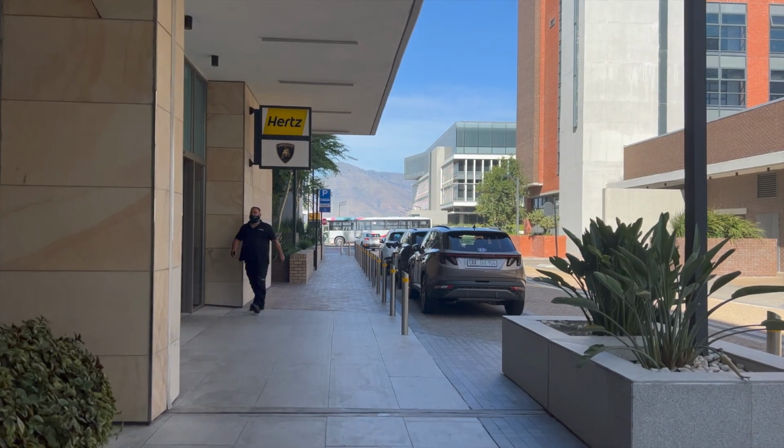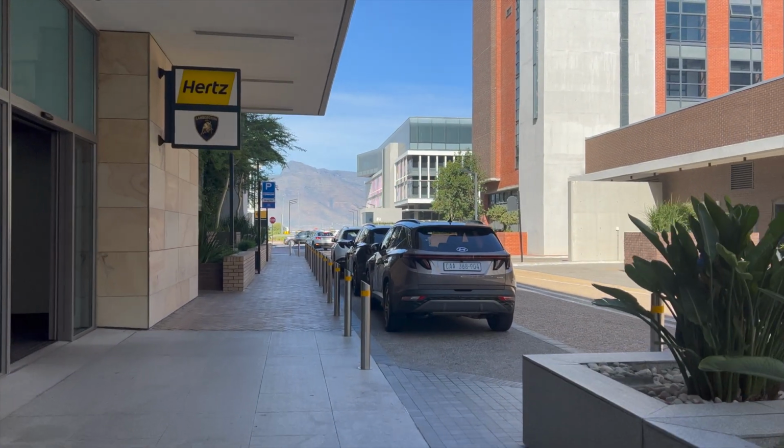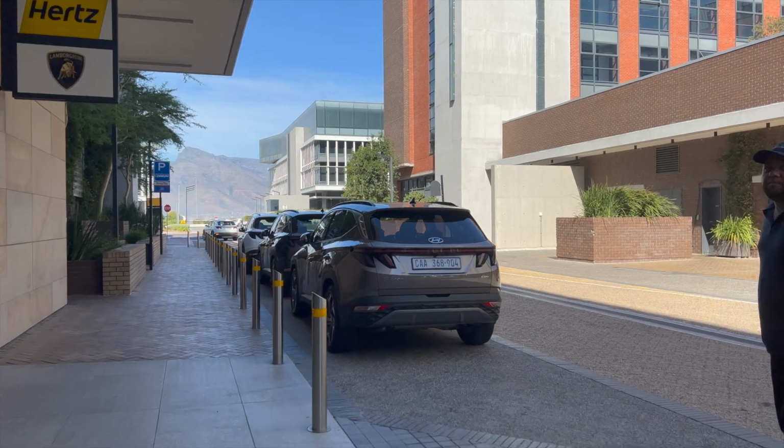Guys, can I just say now? Our car's manual and we're driving automatic. And so automatic is the easier version. Yeah. Automatic is easy. You don't even need to change any gears. So it's easy. So there's the cars lined up over here. And so many left already.